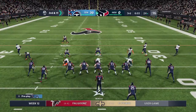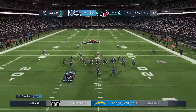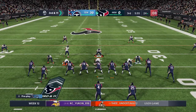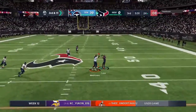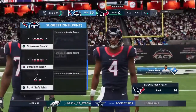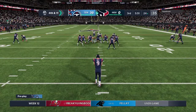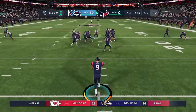A 3rd down now. Those last 2 plays indicative of how things have gone for them. Just nowhere to go on the ground and struggling to put up points. Watson now to throw, and it falls incomplete after almost being intercepted. A pick there would have been great. The good news for the defense now, it's 4th down. Here's Brian Anger now as he'll punt it away for the 2nd time.